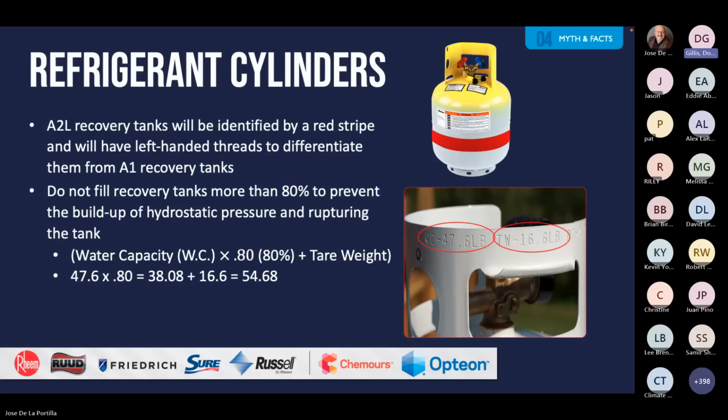The formula to tell the cylinder is 80% full is to take the water capacity, WC, which you can see highlighted there, listed on the top of the tank, and multiply it by 0.80. Pretty easy stuff. We've done that all our life. Add the tare weight of the tank to the new value, and place the cylinder on a scale always. When it has reached that weight, it is full, okay? Never overfill a recovery tank. We all know that.